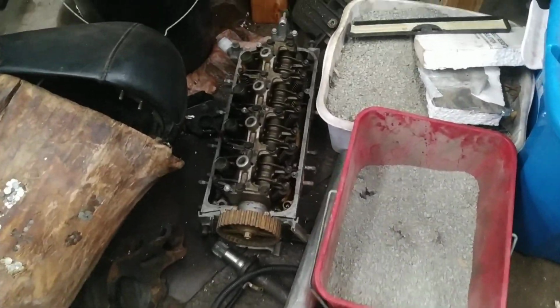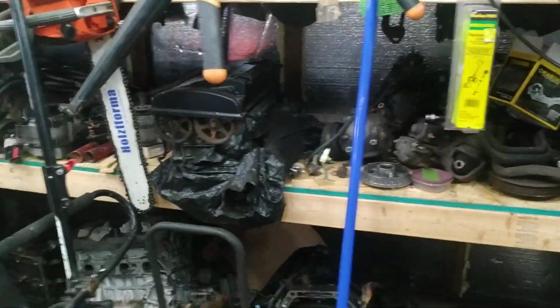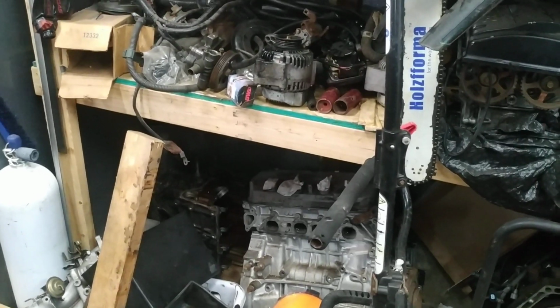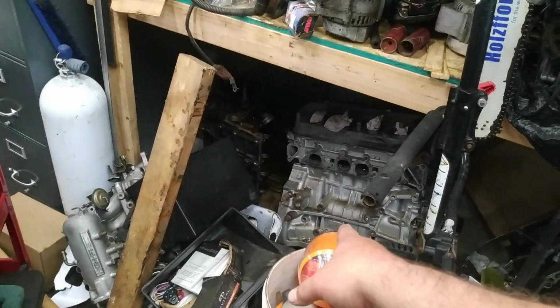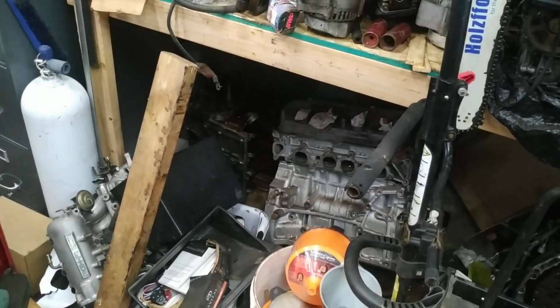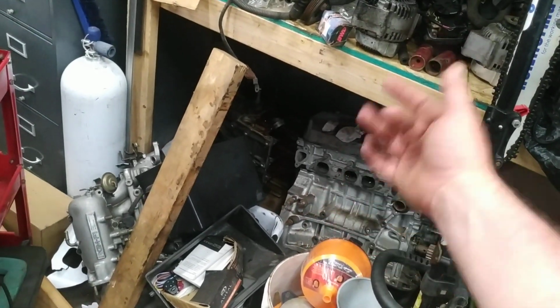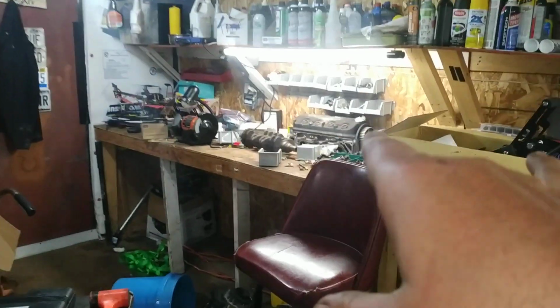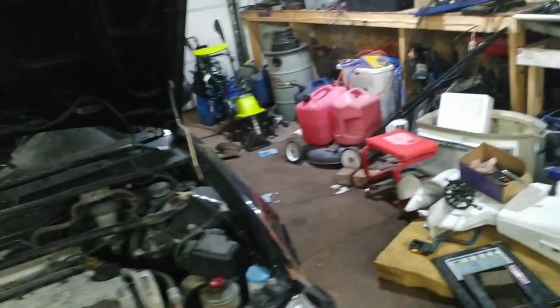I got another Y8 head there. We'll see what's going on. So I could essentially do two G23 setups. Those are both F23 blocks. And then just take that head out of there, do something different with that. Also got this F23 head right there. So we'll see. We'll throw some stuff together.